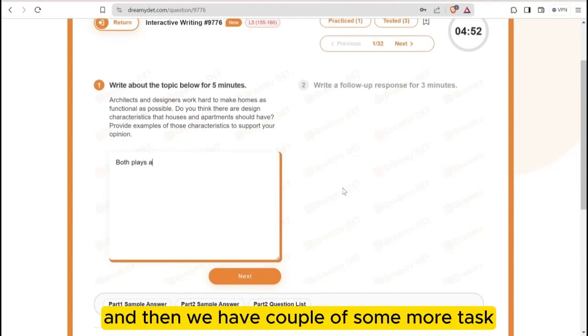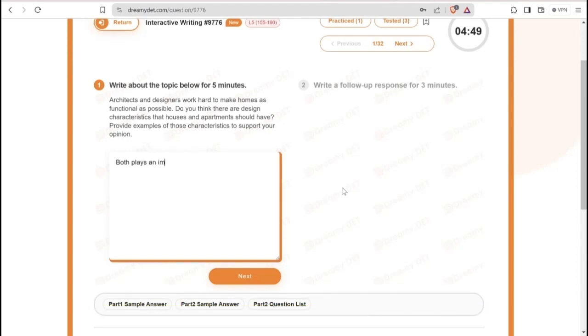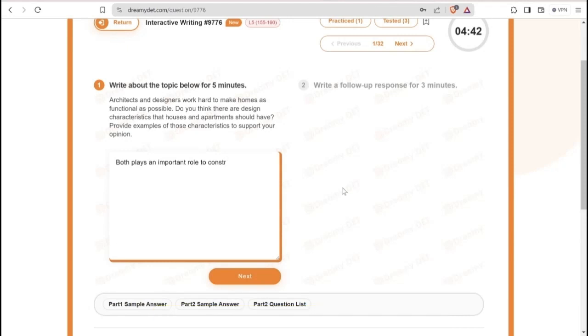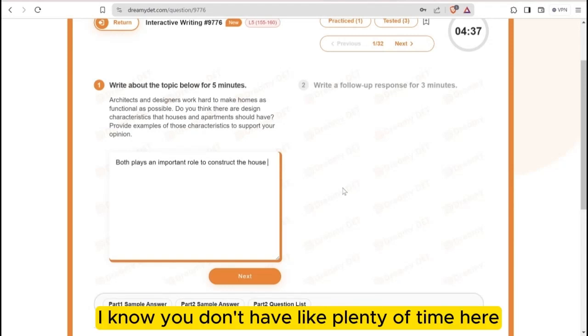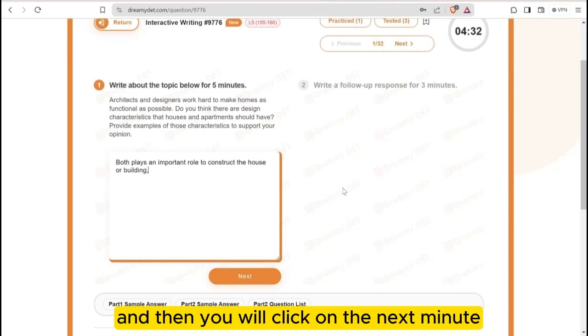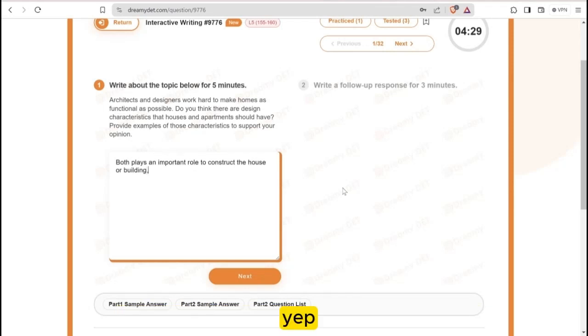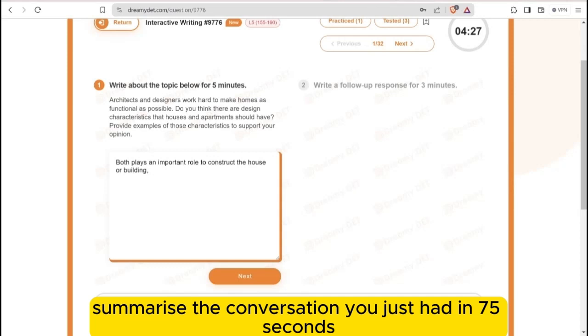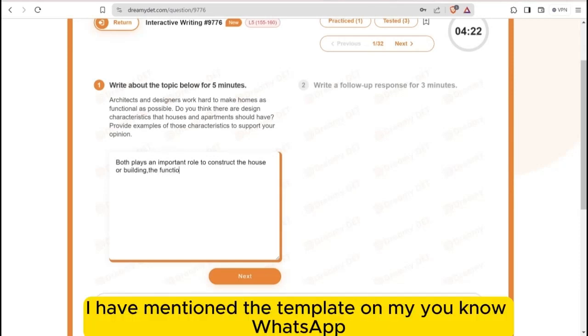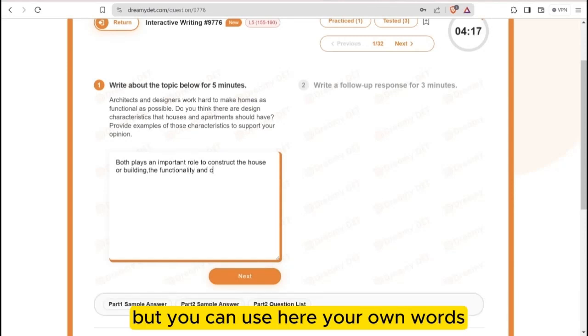And then we have a couple of some more tasks. You just need to check and go through, like everything has been perfect. I know you don't have plenty of time here, just a couple of minutes, and then you will click on the next. Summarize the conversation you just had in 75 seconds. Here I have mentioned the template on my WhatsApp, but you can use your own words here.